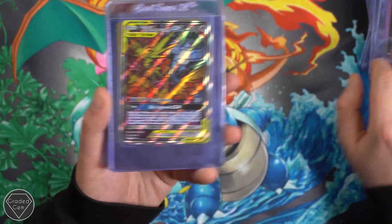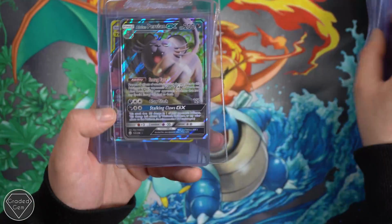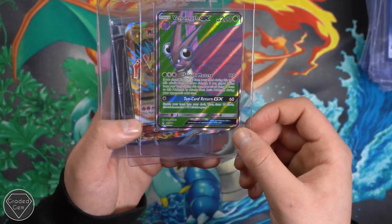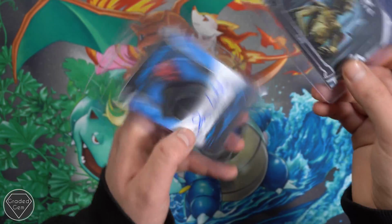Albus Dumbledore there. Stained Glass promo, of course. Going to expect a couple of those. Pikachu from Cosmic Eclipse. Alone Persian GX doing a big yawn. Togepi, Clefairy, Igglybuff looking very cute. Venomoth GX. Mega Charizard EX. And then Star Wars Masterwork.